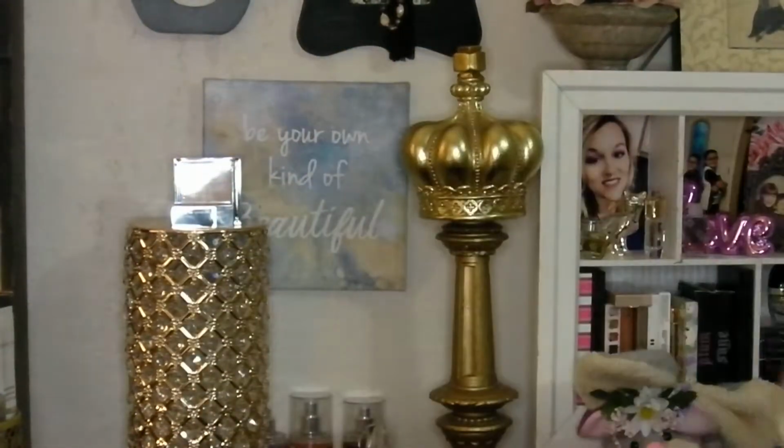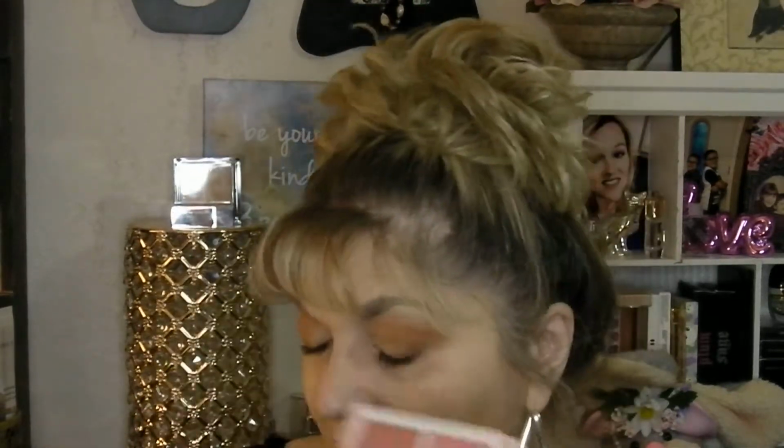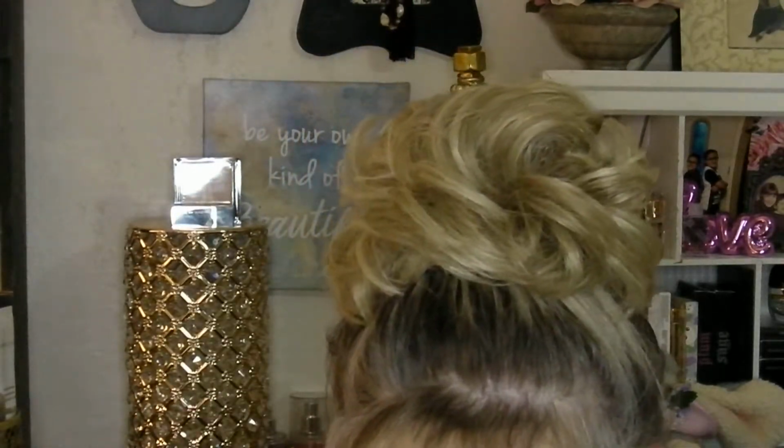And the blush that I have been using is one sent to me by the beautiful Susan Anthony. This is a blush kit by Anastasia Beverly Hills, and I have been using every color in this. I love all these colors. They're beautiful. The one I'm going to use today is this peachy shade right here. Just softly.